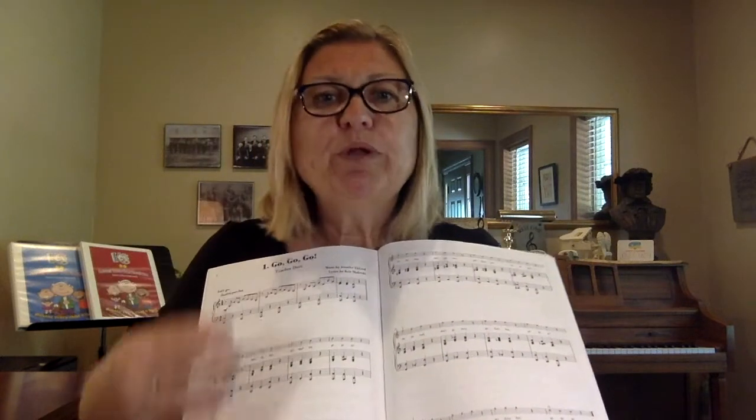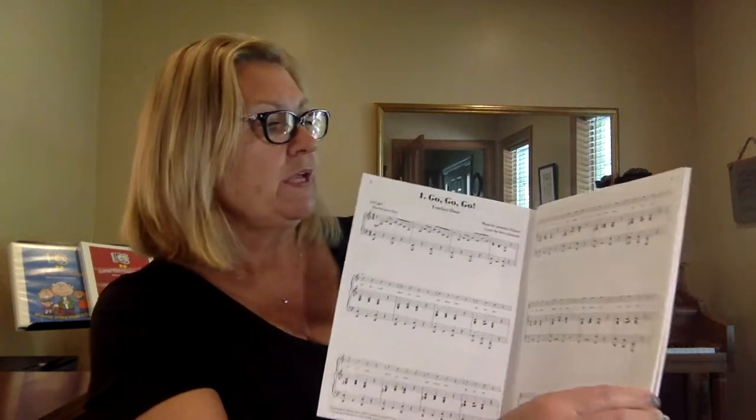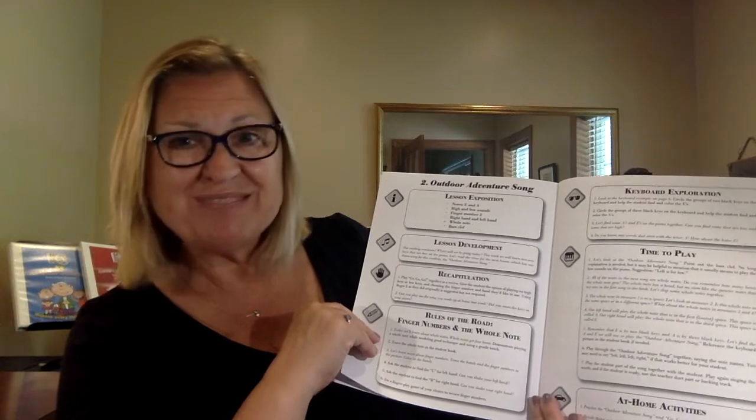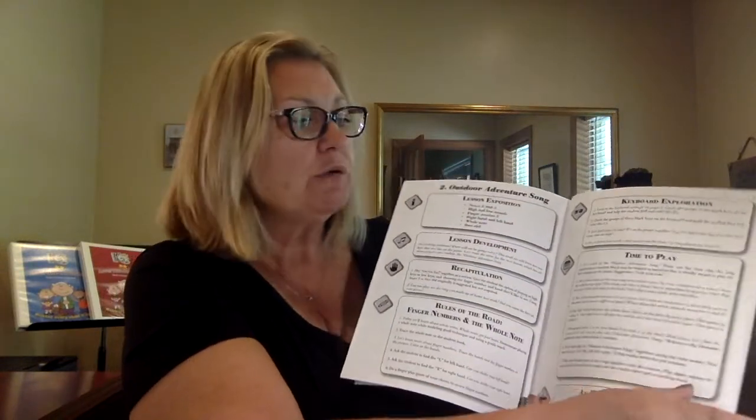This is all about putting the music in their ears and giving them the opportunity to take it, internalize it, develop that beat while we marry that to their piano experience. So every lesson is laid out the same. There's an outdoor adventure lesson plan. This is song number 2, all laid out the same way. Again, keep in mind those symbols marry to the student book so you'll know exactly what goes along.